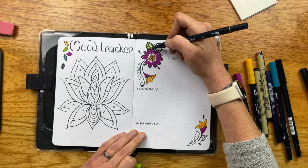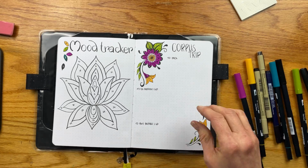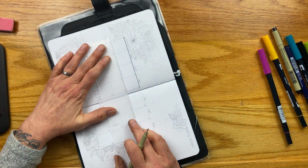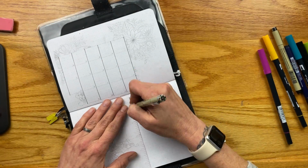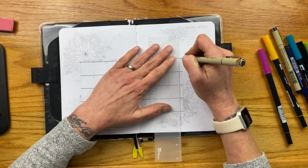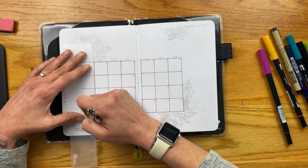I am almost finished here. This is the finished spread of my mood tracker, and almost finished with the Corpus Christi spread here. Then we're going to go ahead and work on my month at a glance, I guess is what you call it. I'm not sure. But the boxes are 5 by 5. And this is where I will put important events and appointments and just forward planning kind of things.